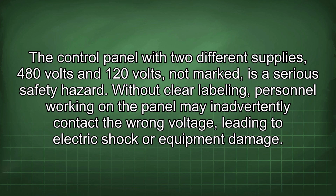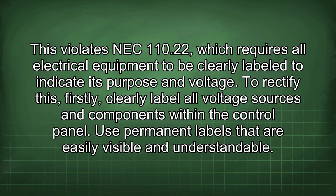Without clear labeling, personnel working on the panel may inadvertently contact the wrong voltage, leading to electric shock or equipment damage. This violates NEC 110.22, which requires all electrical equipment to be clearly labeled to indicate its purpose and voltage. To rectify this, firstly, clearly label all voltage sources and components within the control panel. Use permanent labels that are easily visible and understandable.